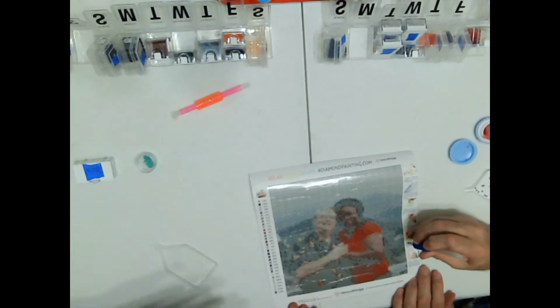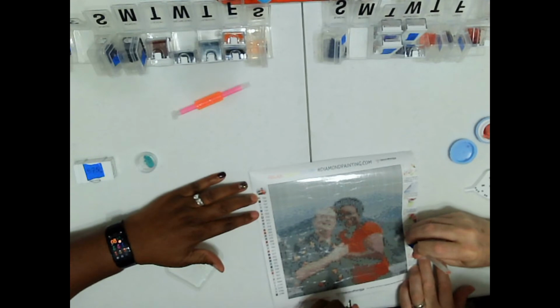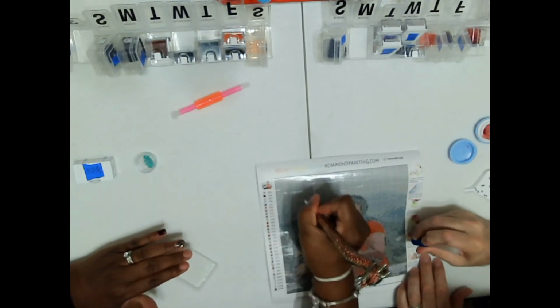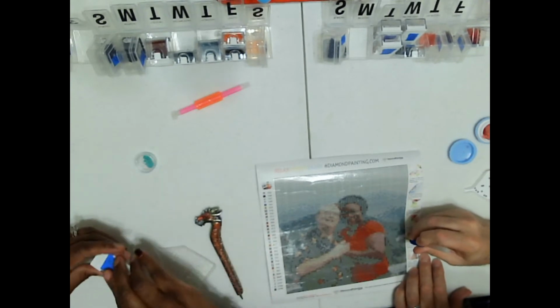Without adjusting the camera there a little. Want to stay on the table, but I want to get it. You know, I'm going to have to actually start down here because my hand will be all up here, so that isn't going to work.